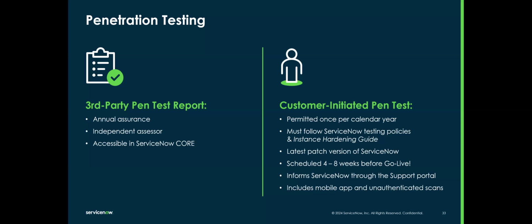Customers are also permitted to carry out a penetration test of their own instance once a year. This is to ensure that you get the best value from that activity. You must ensure that you have followed our hardening guide and applied all of the latest patches prior to conducting the tests. Tests need to be requested in advance and scheduled so that we're prepared to manage the resulting alerts this may cause in our protective monitoring tools.